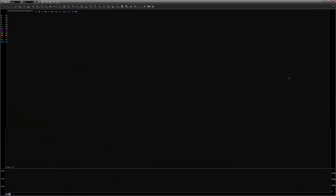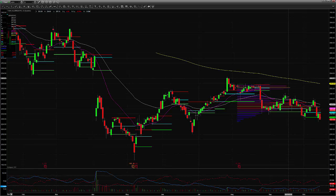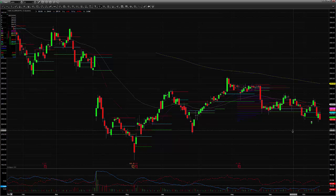AGN, Allergan here. We used a call spread on this one. We got long on AGN back on the 7th, which is right here. You can see this thing climbing higher.